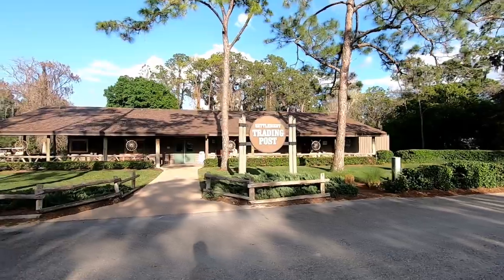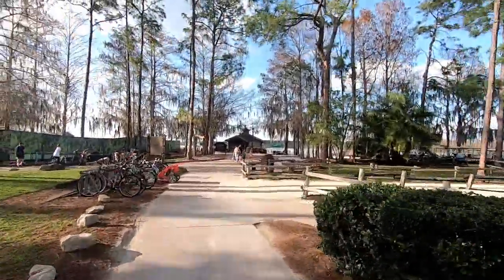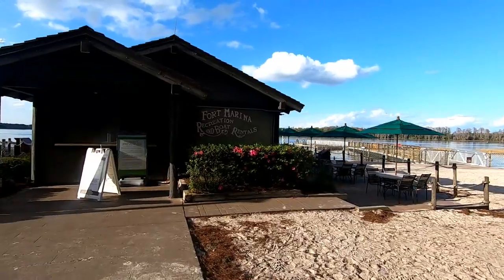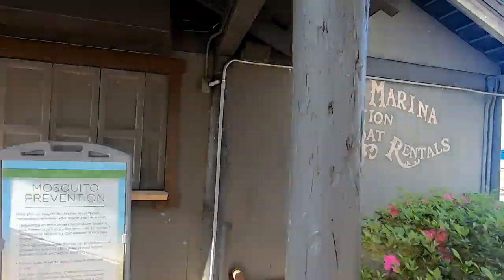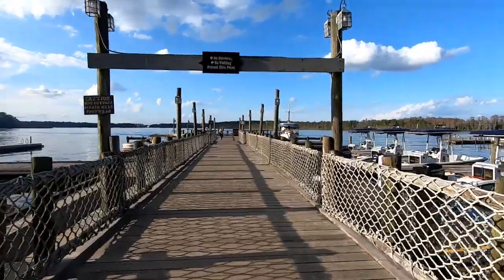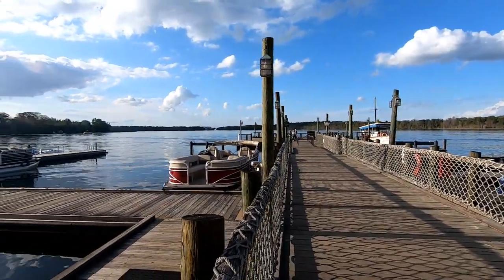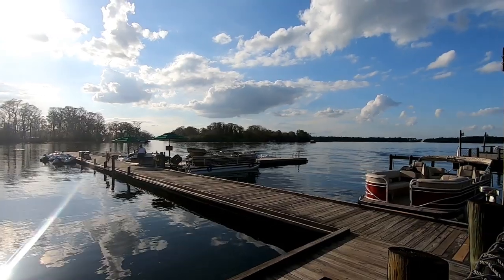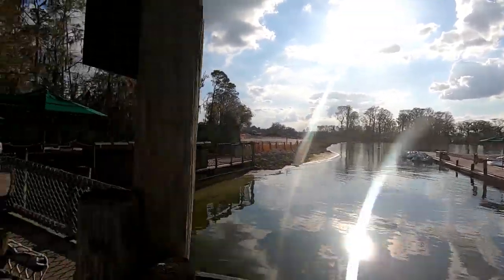The general store, or trading post, I guess it's called. Let's go check out the boats area here. That's the boat there to the Contemporary Hotel, and the boat to the Magic Kingdom comes right there. You can rent these pontoon boats and these other little speed boats. And the Magic Kingdom and the Contemporary Hotel is just beyond that island right there. And they're building more hotel rooms over here.